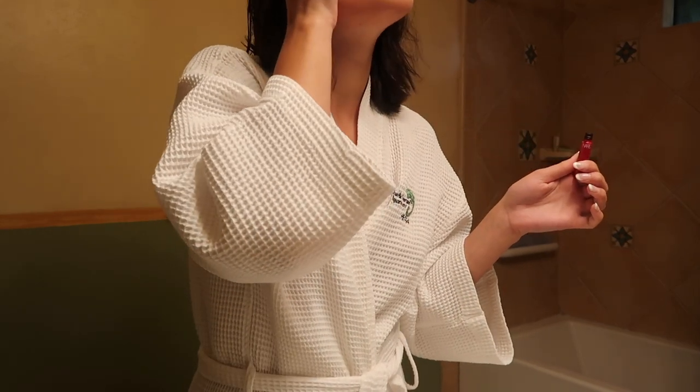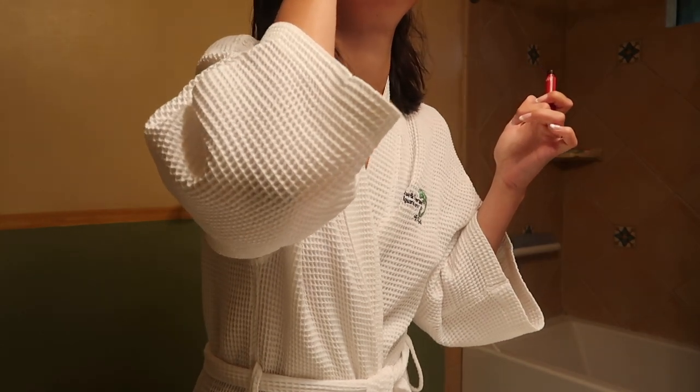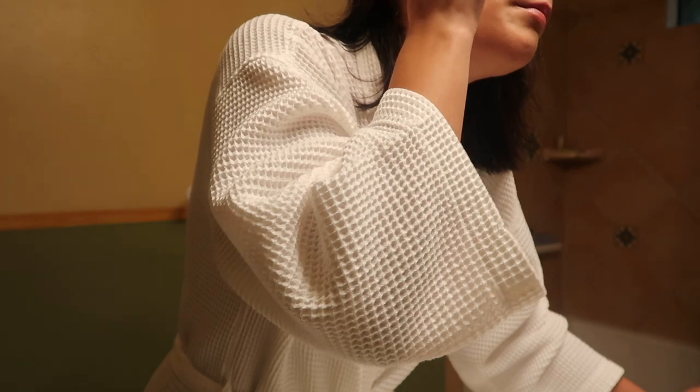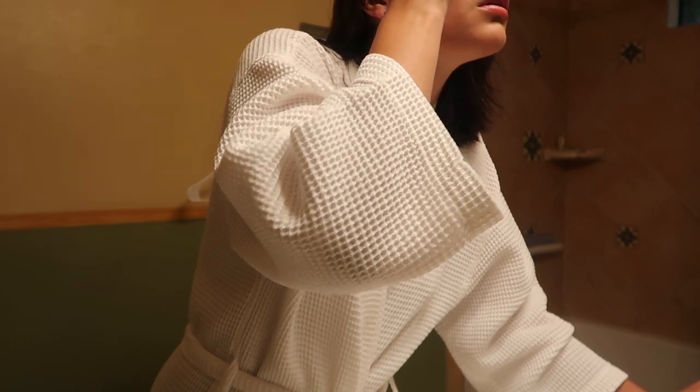What else? Oh, my dad and I are gonna have a drink first out on the deck, or not deck. I cannot multitask. On the patio area, I guess, of the hotel that we're staying at.